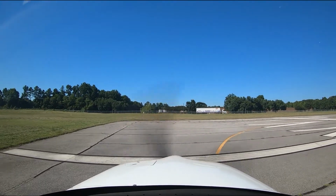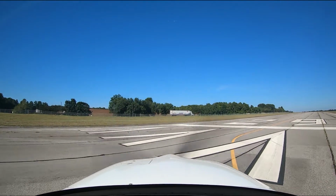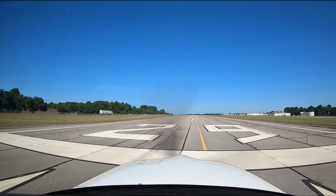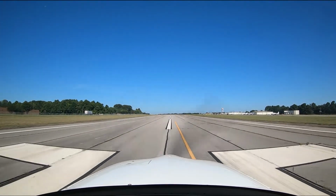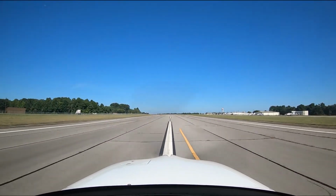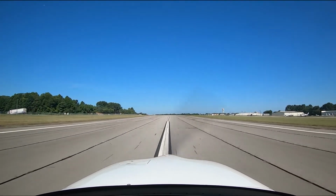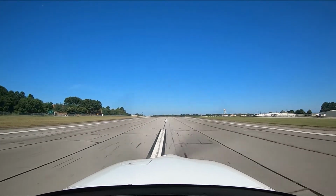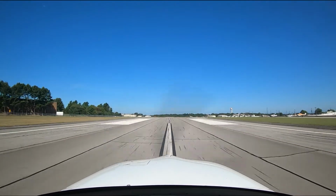All right, we got mixtures are full rich. We've got pump is on. Flaps are set at 50. No traffic in front of us. Here we go. Gainesville traffic, Bonanza 555 Romeo's left downwind, runway 29, Gainesville. All right, we have airspeed is alive. Skycatcher 5204, 45. The departure end of runway 29 will be left close traffic, Gainesville.